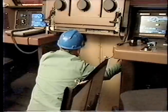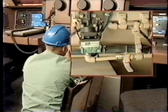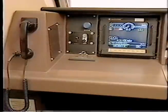The entrance to the nose compartment is located below the center console. The operating air to the front sand magnet valves may be cut out using the cutout cock located in the nose compartment. The assistant engineer's console is fitted with the unit's third integrated function display.